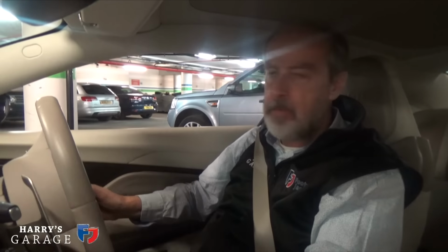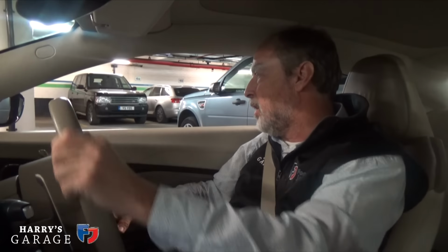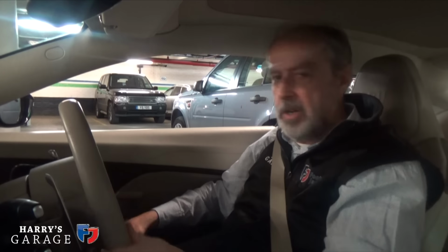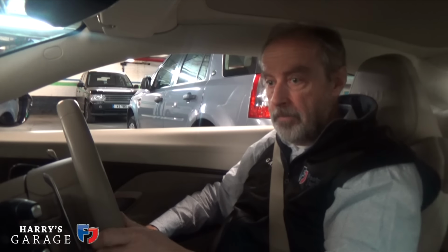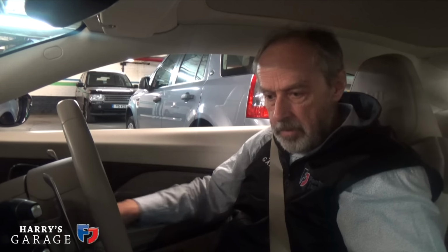If I could find it, this would be a good test for it. It can do parallel parking, it can do bay parking like this. But I do get a bird's eye view of the car. You can't park there. You might as well give up parking. So I'll go right up close. Yeah, really good cameras, I have to say. And a bird's eye view. Right, we're here. Lunchtime.